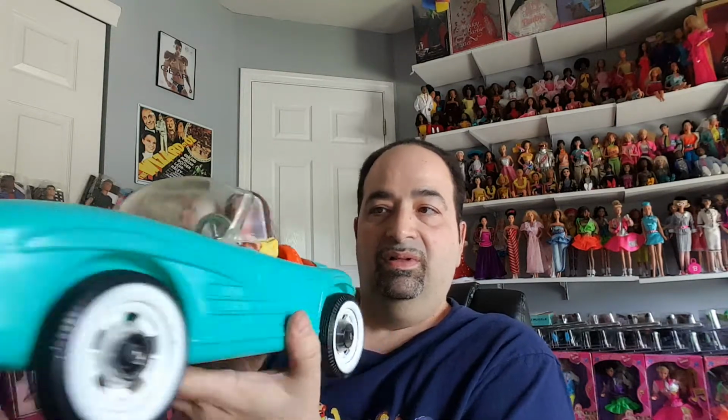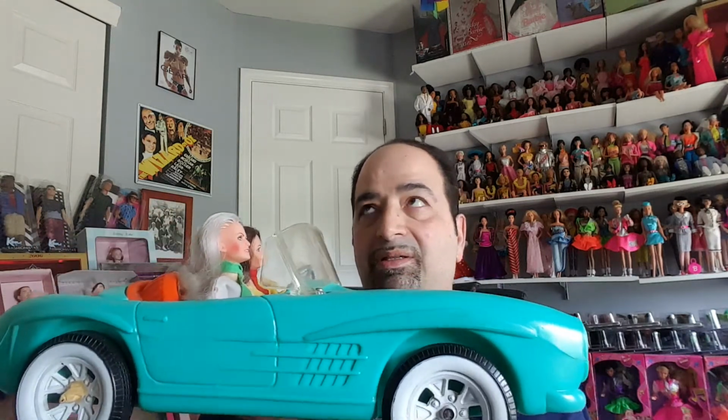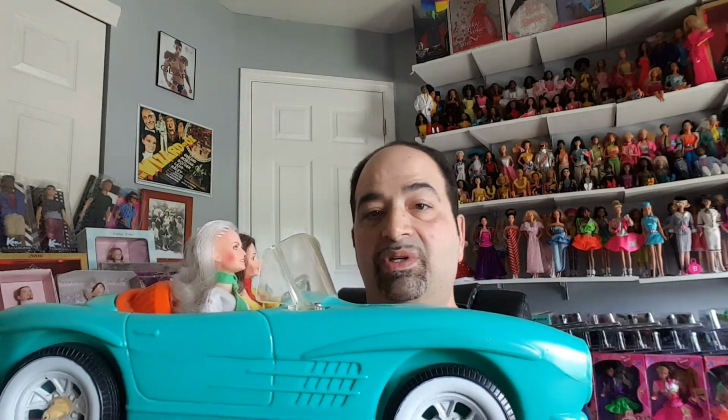Two-door. Fits the Angels well, so I may just leave some of them in there. But the problem with these, and it's not a problem with these, but my problem is, again, space. I have nowhere to display these cars. They're in a closet, and I take them out from time to time, like for this video. I dusted them off and keep them.